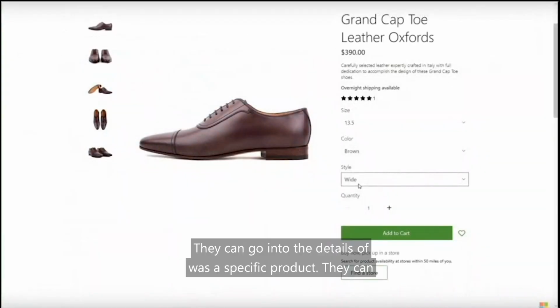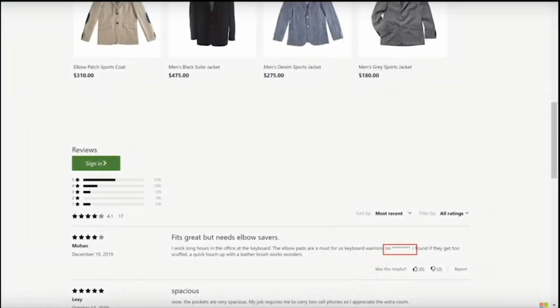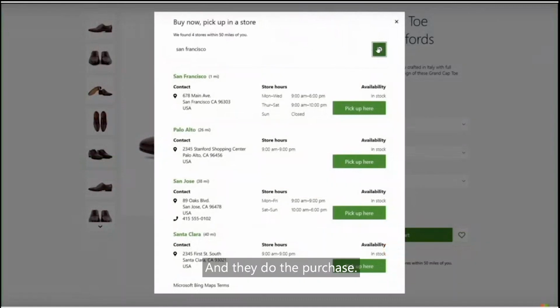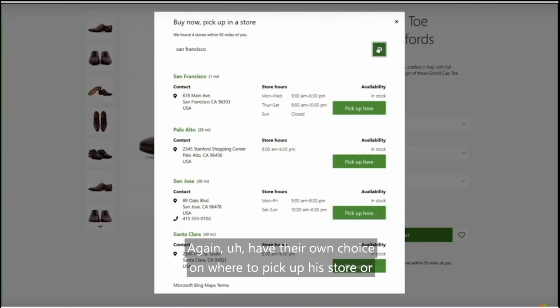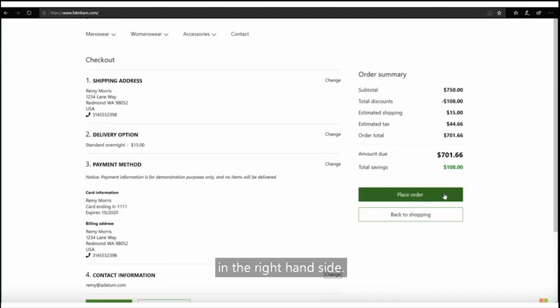They can go into the details of a specific product. They can check the size and color there. They can add it to the cart. Before they buy, they can simply check the reviews and ratings from other customers. When they do the purchase, they can choose where to pick up in the store, or they can receive it through delivery. This is the checkout page showing all the necessary information and the dollar amounts at the right-hand side.